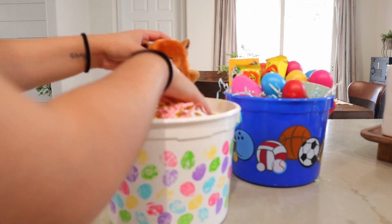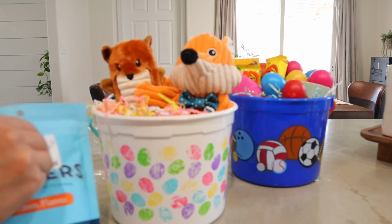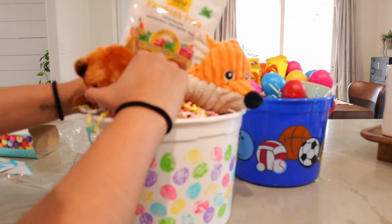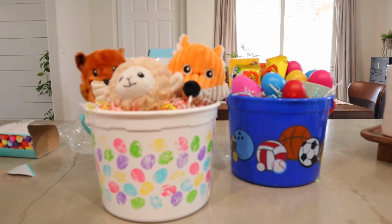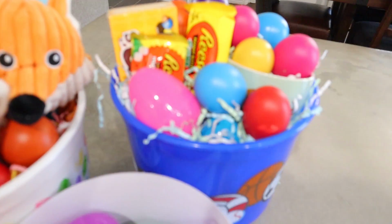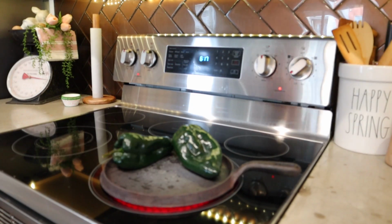Okay, friends, so as I am finishing up this Easter basket, I quickly wanted to let you guys know that the next thing we are doing is we are making dinner, and I'm actually sharing with you guys a plate that is very traditional to my Mexican culture, especially during this time of Lent. So I have been sharing a lot of my traditional plates over on Instagram, and I have gotten a lot of requests to share these recipes over here on my YouTube channel. So I figured I would get started by showing you guys how I make this plate.